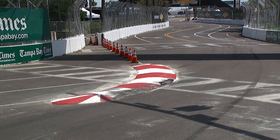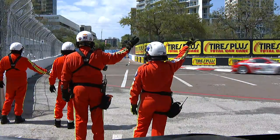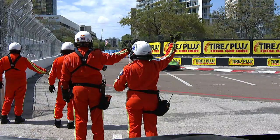Yeah, well, when you come out of 2, right there by that Chevy banner, you can almost straight line your braking point for the turn. So I think you're right. I think it's a nice addition.